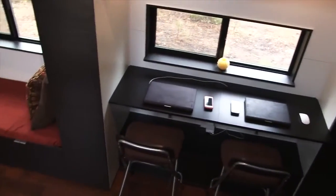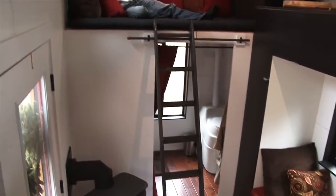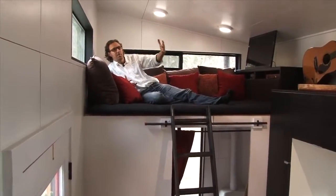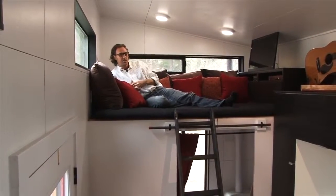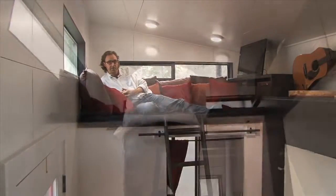From up here, sitting in the loft, it's another beautiful view out to the tops of the trees, so it really gets the sense of bringing nature back inside. And again, not just the light, but the actual feel of the nature coming inside, which kind of brings the energy of the house into a nice calm state.